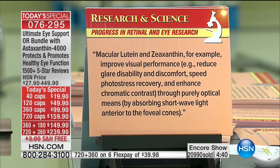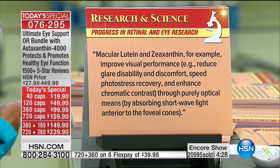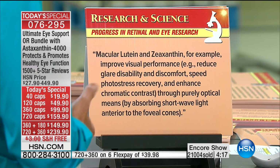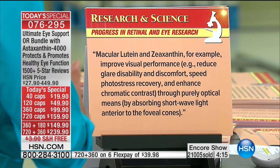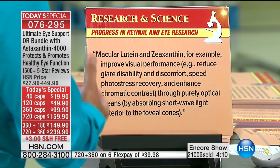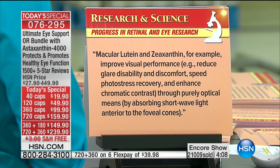But now this is the fun stuff in terms of today. Progress in retinal and eye research. Macular lutein and zeaxanthin, for example, improve visual performance. For example, they reduce glare disability, that glare that as we get older gets harder and harder to accommodate when we drive or when we go outside and it's bright out. Yep. Glare disability and discomfort. It speeds photostress recovery, meaning when we stress the cells in our retina due to bright or dark, typically bright, we recover more quickly when we have more abundant levels of lutein and zeaxanthin.